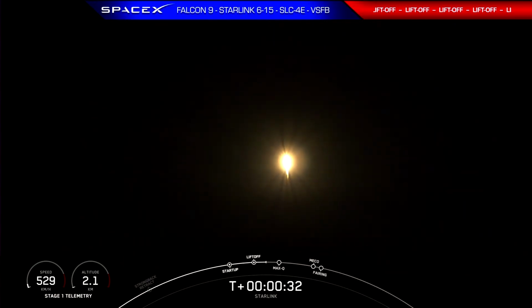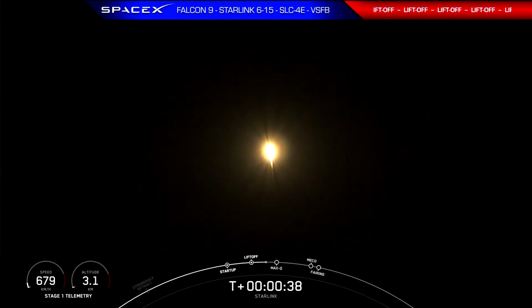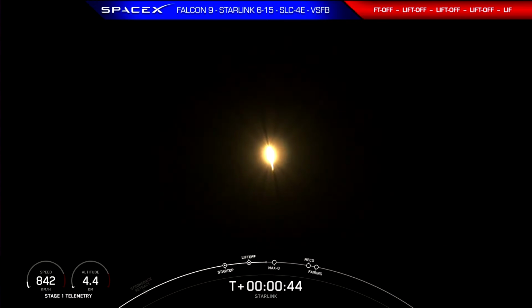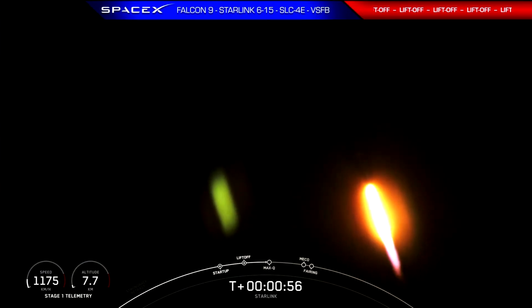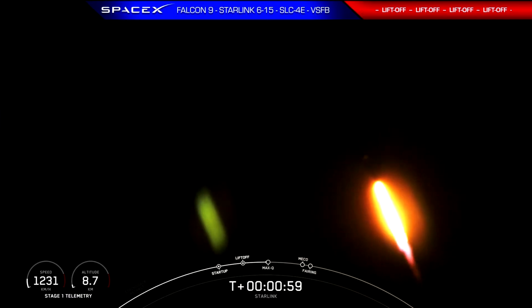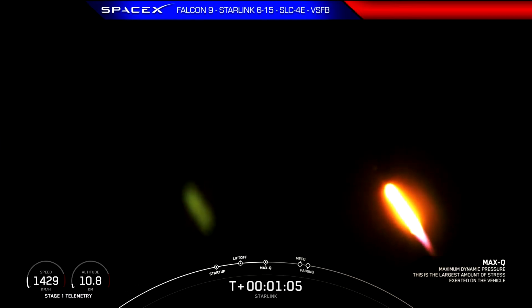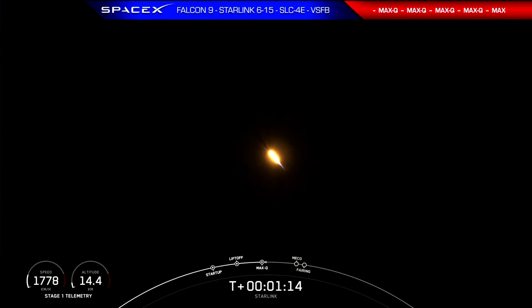At T+30 seconds, Falcon 9 has successfully lifted off from SLC-4E from California's Vandenberg Space Force Base at 9:09 p.m. Pacific Time. The next major milestone coming up is max Q, which is when the vehicle experiences the greatest amount of external stresses as it ascends through the Earth's atmosphere. Power and telemetry nominal. We should hear that call out for max Q in about 20 seconds. Vehicle is supersonic. Max Q. And there's that call out for max Q, which again is when the rocket experiences the largest amount of external stresses.